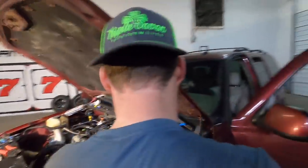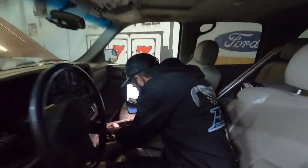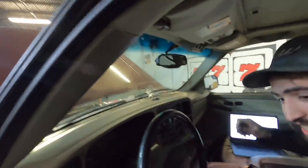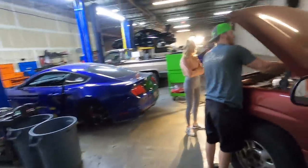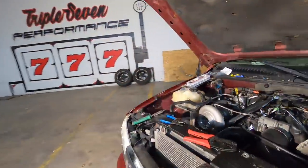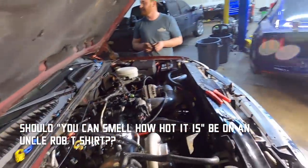Oh my god, this thing is so hot. Let me see it. I can't even get it out. Can I smell how hot it is? Yes. It's not going anywhere. Give me a flathead screwdriver. I'll pull it out. Logan, can you grab him a flathead? You can smell how hot it's getting.